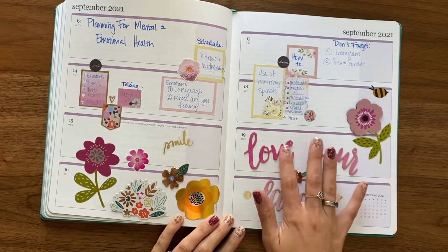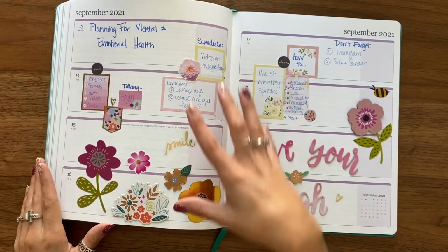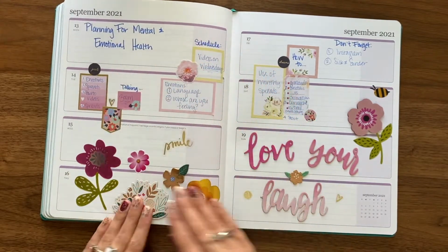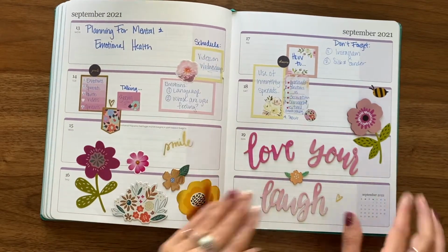This is not one of my favorite spreads. Again, I do really enjoy, like, I think that page. But this part at the bottom just seems very disconnected to me. So I enjoy this top part. Sometimes I wish I just had taken this sticker off. That's a very big space. So it's all right. It's good to practice.